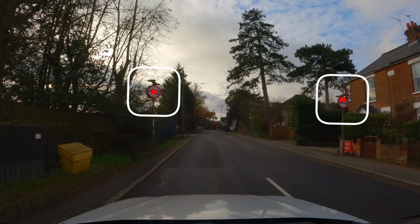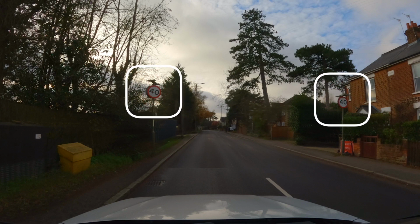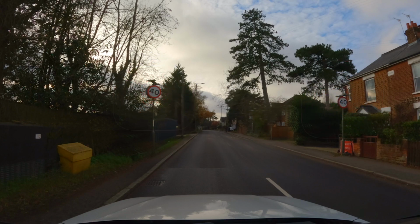Yeah. We went into a 40 zone, you didn't pick up your speed. Okay. We were talking. Yeah. You then, after a little while, did pick up your speed, but I would have expected you to pick up your speed straight away. Yeah, okay.